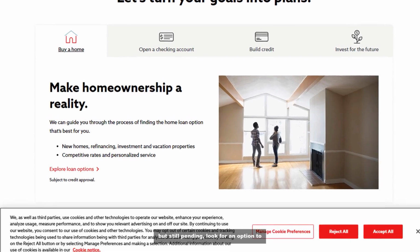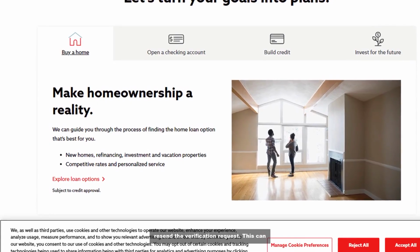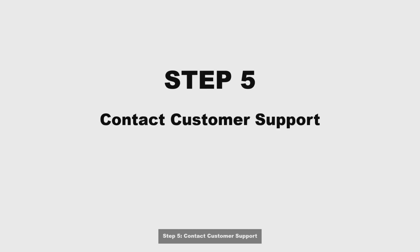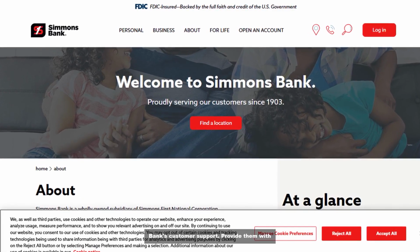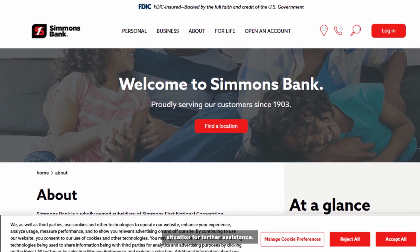If you find that your information is correct but still pending, look for an option to resend the verification request. This can often be found in the account settings or help section. Step 5. Contact customer support. If the issue persists after resending the verification request, reach out to Simmons Bank's customer support. Provide them with your account details and explain the situation for further assistance.